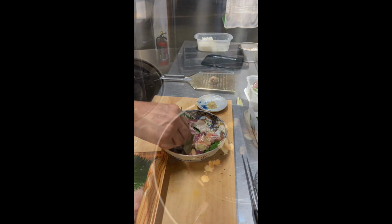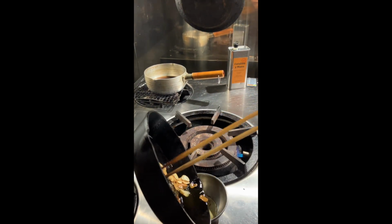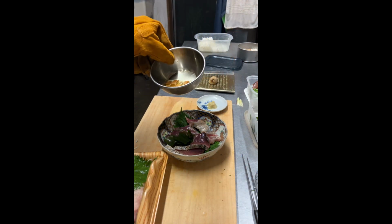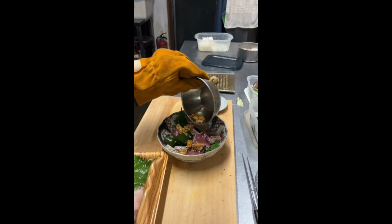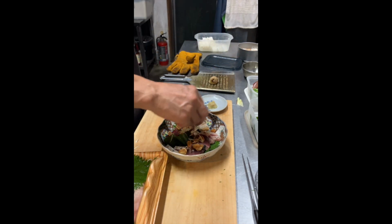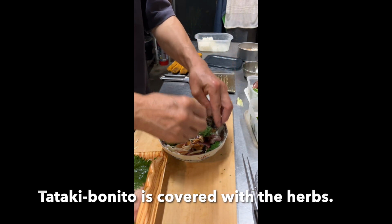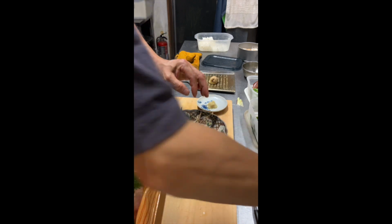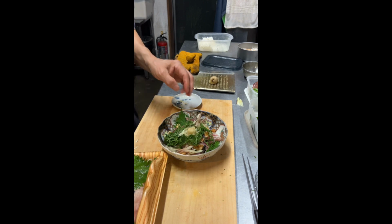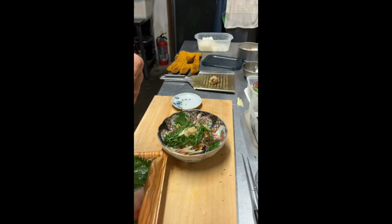Wakame. Hot olive oil. We've got toasted garlic. Lots of herbs. Plenty of herbs. Plenty of herbs. You can't see the fish. Garlic. Yeah, it's got the sauce in there. You might as well use it.